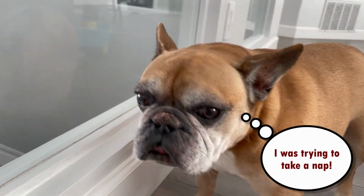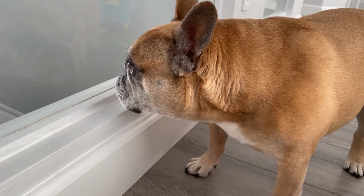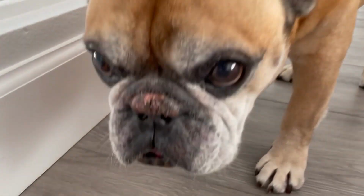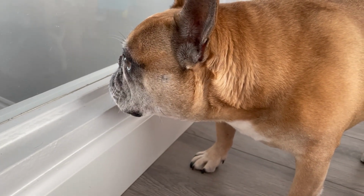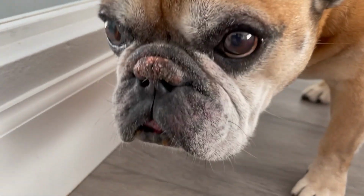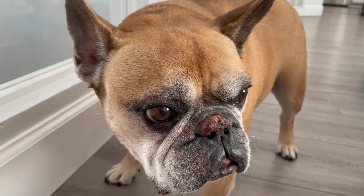There we go. So kind of getting the crusties off as they flake off, and then putting the vitamin E on. So I think we're making progress. We'll keep at it for another week and see what more we get. It's going to be a slow process, I think, but this looks better than it started, so that's a plus.